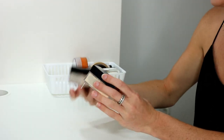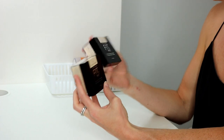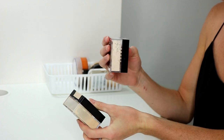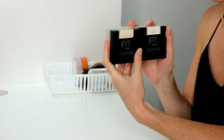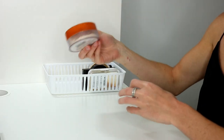2 shades of the Maybelline Fit Me Loose Finishing Powder. These are actually really good powders. I like the shade Fair a little bit better than the shade Fair Light. This one's a little bit too yellow for me, and this one's a little bit whiter, so I feel like this one gives me a brighter effect. But I'm definitely keeping these. They're so good. It's definitely a great alternative if you don't want to spend a lot of money on the Laura Mercier.